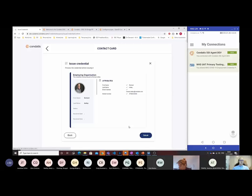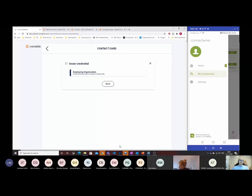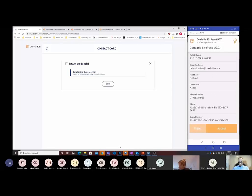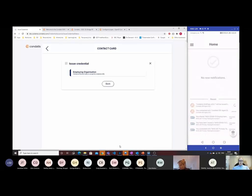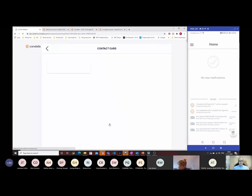It gives me an opportunity to preview this, and if I'm happy, I'll issue it out to the wallet. So what's happening now is it'll create a request to push that credential to the wallet, and now the user's got to decide whether they want to accept that credential into the wallet or not. So we'll accept that credential into the wallet, and now that's the staff member and user got a credential available and they can start using it.